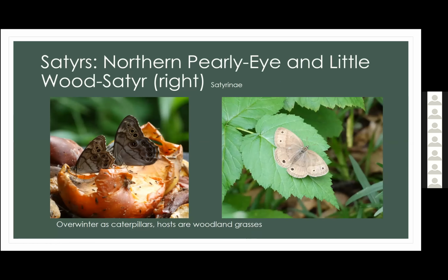We have the satyr group, another group of butterflies: northern pearly eye on the left, and little wood satyr on the right. These are for you if you have more of a woodland garden and you plant woodland grasses. At the end I have my list of my 25 favorite host plants to plant, but it's actually the muhly grasses that are one of the best. Muhlenbergias are some of the best for these in this area, and their caterpillars feed on them. They overwinter as caterpillars as well. So there's another one where you shouldn't clean up your ornamental grasses in the fall, because that's where these caterpillars are hibernating for the next year.